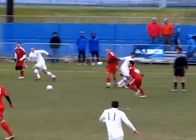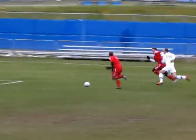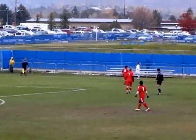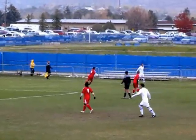No, Corey Dean with some nice juggling flicks into Hong. Hong tries to send Freeman away. He's just not quick enough though, but it wasn't his fault. Those two players had a head start on Freeman, and Incarnate Word kick it out of bounds.